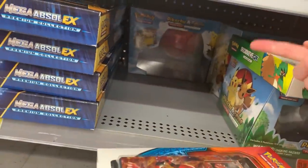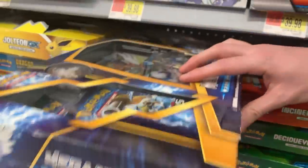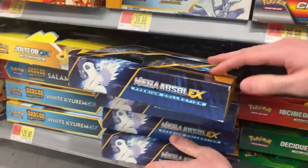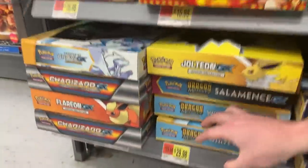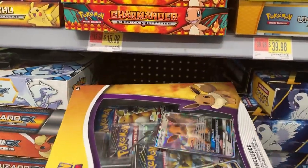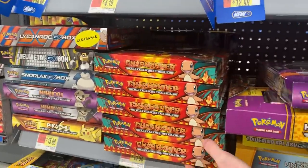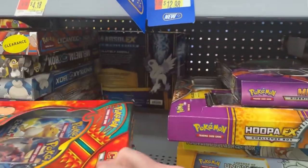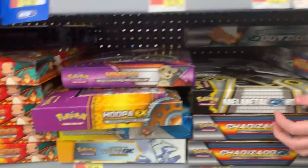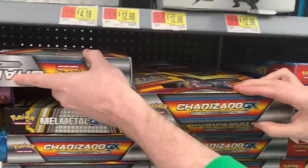So we do see an Eevee and a Pikachu Pokeball collection back there. We got some Mega Absols, which I believe are also on clearance as well. We got Jolteon, Salamence, White Kyurem GX down there. We got Charizard GX, which is not, unfortunately, on clearance. Looks like Lycanroc GX is on clearance, so maybe that is one we will do in the future. Back there, we have two Mega Absol EX collection boxes. All right, going through a little bit further, Melmetal GX box. That is a little bit newer, so that's definitely not clearance.